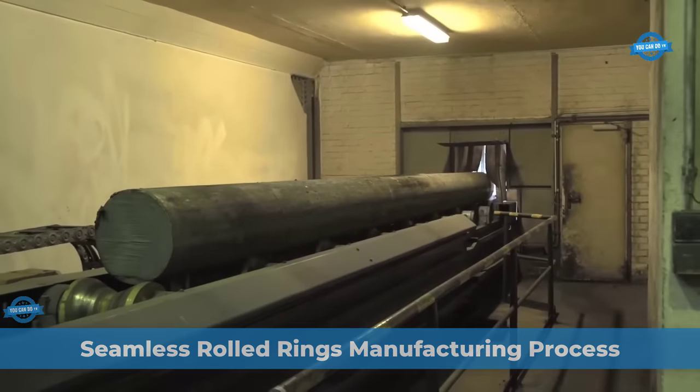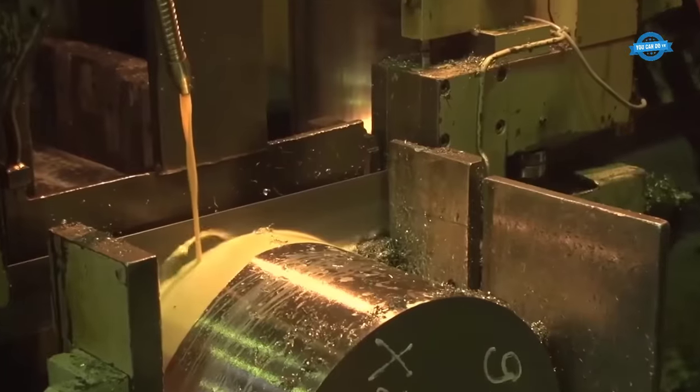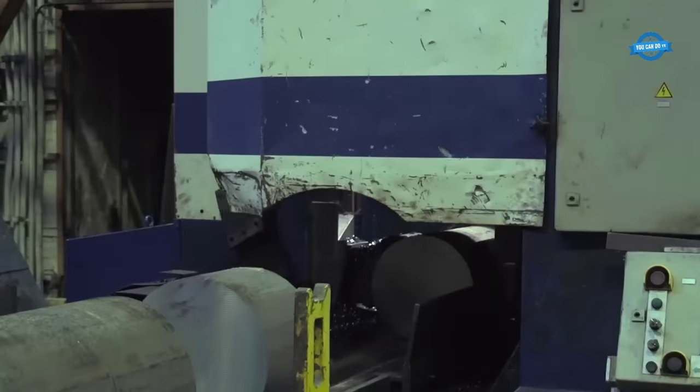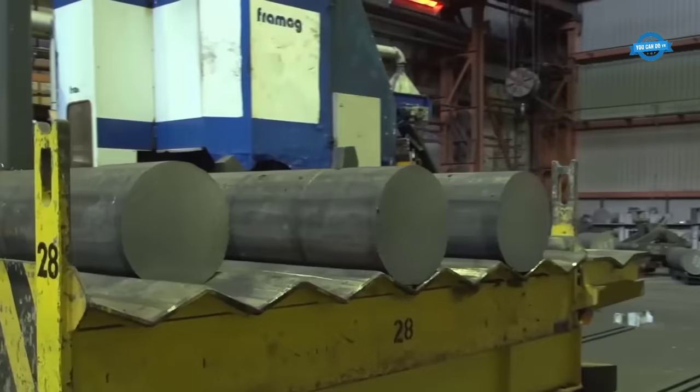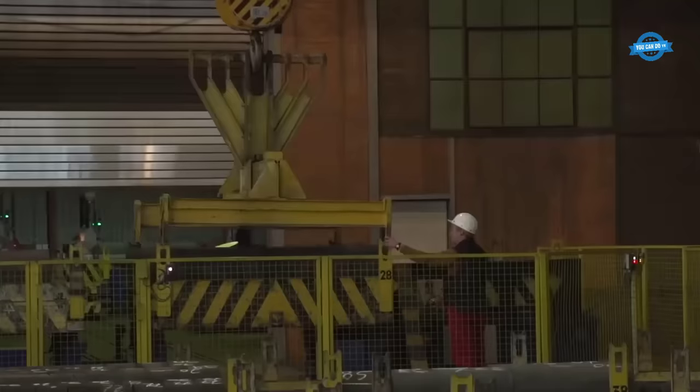This section shows the manufacturing process of seamless rolled rings and wheel tires. Material preparation. In the manufacturing of seamless rolled rings and wheel tires, ingot steel is used. Material testing and marking of the cut raw material billets are carried out to ensure high quality and traceability.